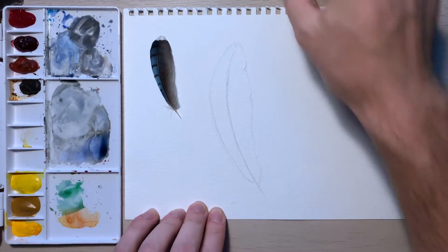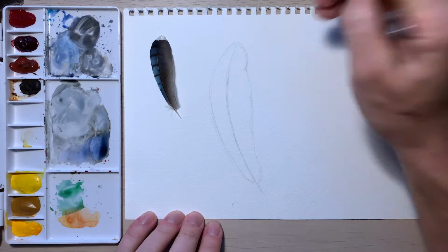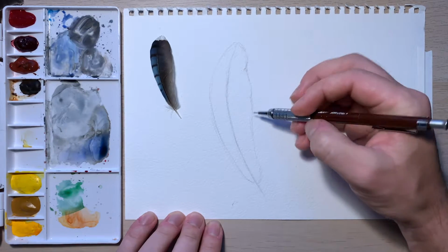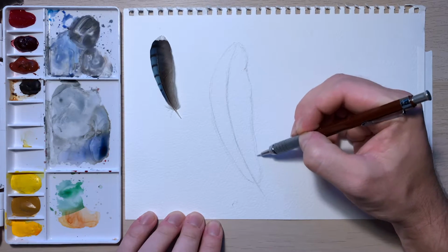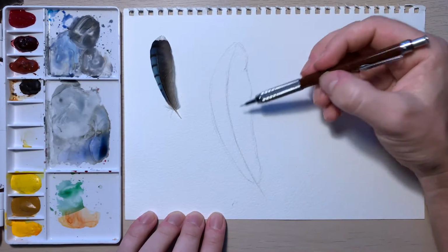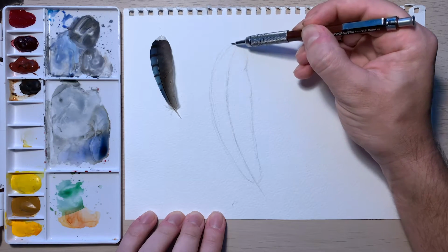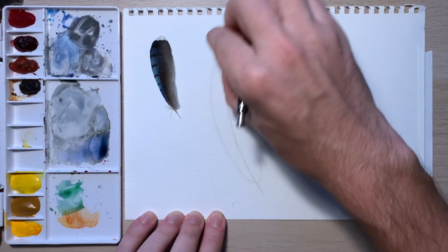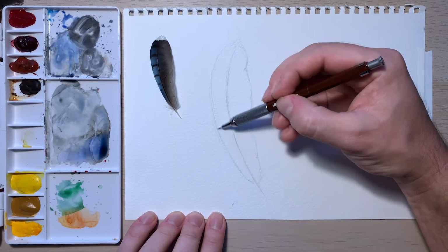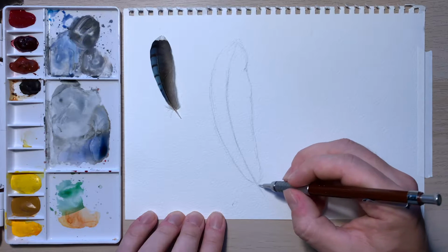All right. So once you've blocked in the major shapes for your feather, you're good to start, but I'm going to make sure that this is nice and accurate as far as I'd like it to be, so that I've done a lot of the legwork now, and the watercolor can just fill in these forms that I've created. All right, so that looks pretty good. From my angle, it looks pretty good. I'm slightly skewed to the side, whereas in this video, you'll be looking at it top down.